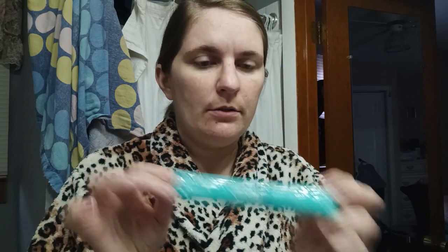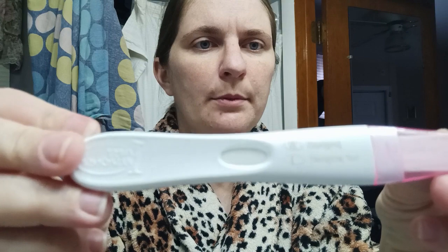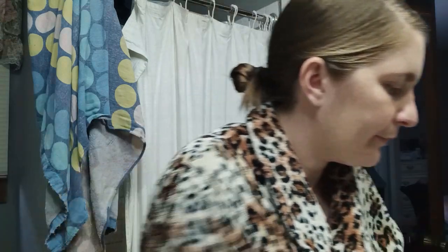So I'm going to start with the rapid results. I don't think these are as sensitive as the early response, which is also why I had to order a bunch more of those, but I can also tell you my urine is a lot more concentrated this morning than it was last night, so it might hopefully still show a decent result. So we'll go ahead and get started with that. So here we go, perfectly blank. All right.